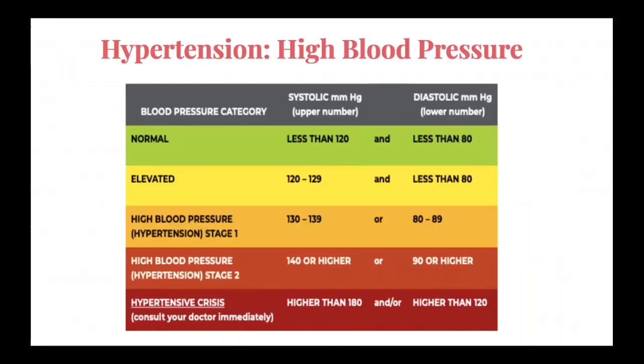Here's a chart showing the different categories of blood pressure, ranging from a normal reading, which is 120/80, all the way to a hypertensive crisis, which is 180/120. And this is when it would be important for you to contact your doctor immediately.